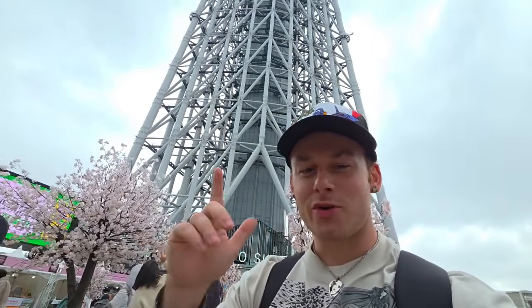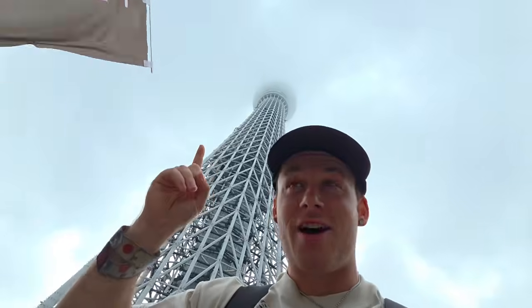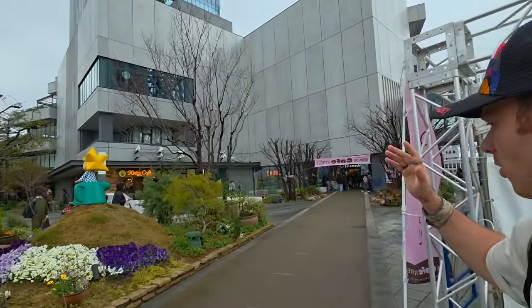I am at Tokyo Skytree. We've got a beautiful little cherry blossom pop-up over here, of course underneath the largest tower. And right across from us, we've got the Kirby Cafe, a whole lot of shops, the Pokémon Center, and so much more to go through.